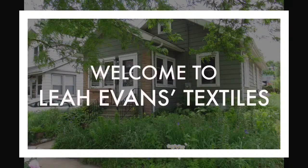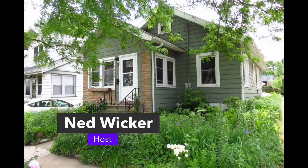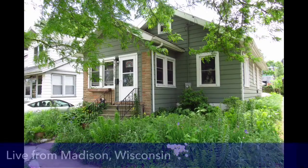In Leah Evans' world, there's no such thing as just another wall hanging. It's not a quilt, it's a statement. Her pieces are influenced by aerial photography, maps, satellite imagery, but they're not always based on specific places. There's also an environmental theme to Leah's work, giving it depth and importance.